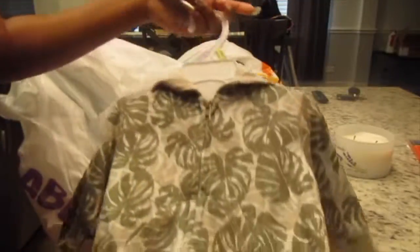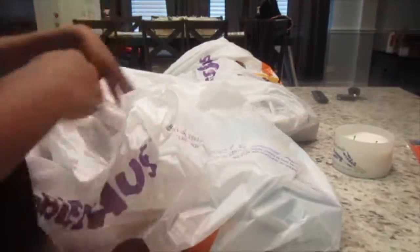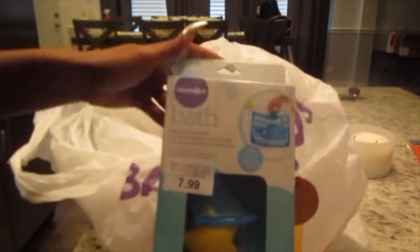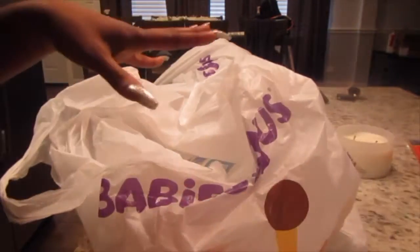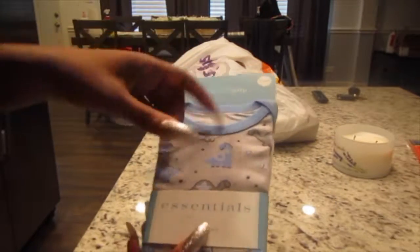I got him this 0 to 3 months hoodie because it is going to be winter when he comes, Chicago, of course. I got this 3-in-1 potty training timer for her. I got this bath bag organizer for both of them when he comes. Toys and stuff like that can go right in here rather than me bending underneath our bathroom cabinet. And then I just got him this little gown, also size 0 to 3 months.